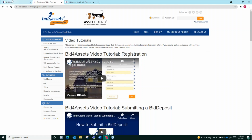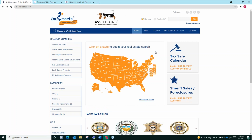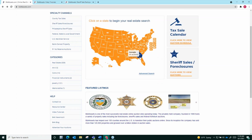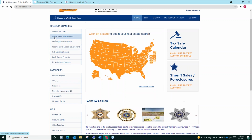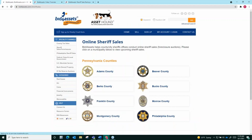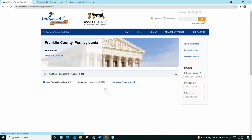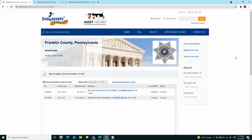Now, after you've created your account, the next thing that you'll want to do is go to the landing page on Bid4Assets for Franklin County Sheriff Sale auctions. You can do this from the Bid4Assets homepage by selecting the Sheriff Sales/Foreclosures link over here in the left navigation, or over here to the right next to our map. Next, you'll just select Franklin County from the list of sheriff sale offices available here, and that will take you directly to their landing page.